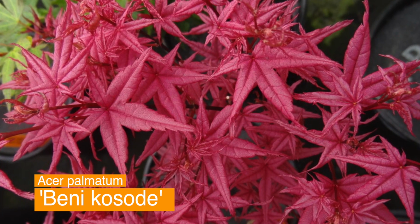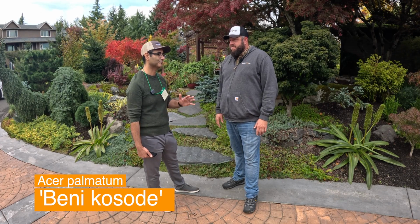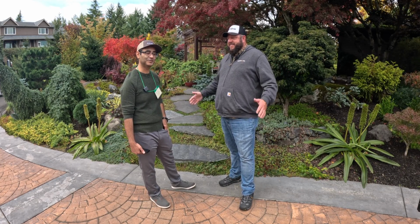Yeah. It can be a little picky, but the colors, oh my gosh. If only it was a little bit less picky, it would be great. It would be my solid number 1. But all right, true number 1. What do you got? My true solid number 1.